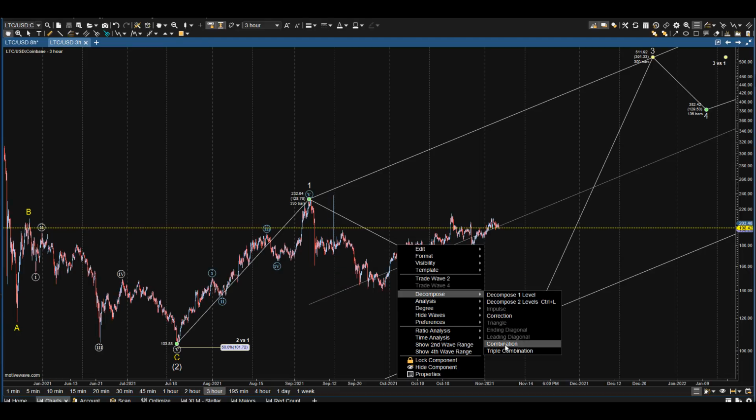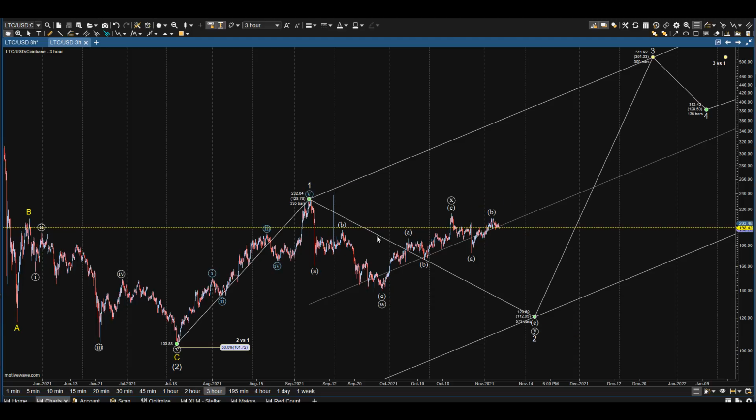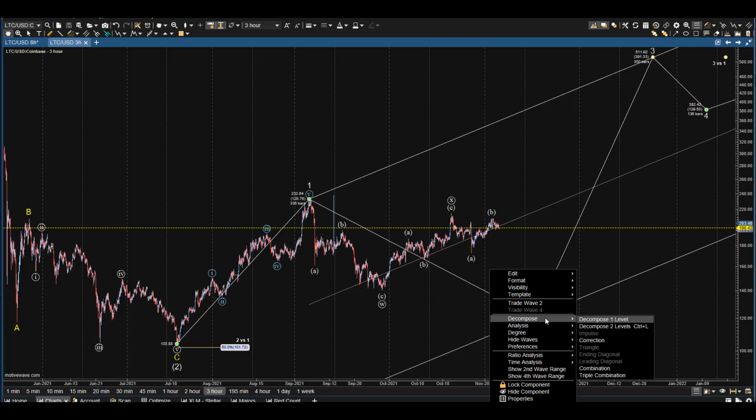decompose combination. All right, now the ABC, all of this, let's go down one level. Well, you're kind of stuck with this. I still would do it that way. A, B, C, A, B, C, A, B. Now, do I get a big C down here? Well, you've got to be mindful of how far that is likely to go.